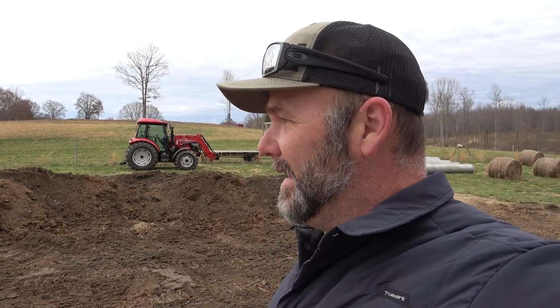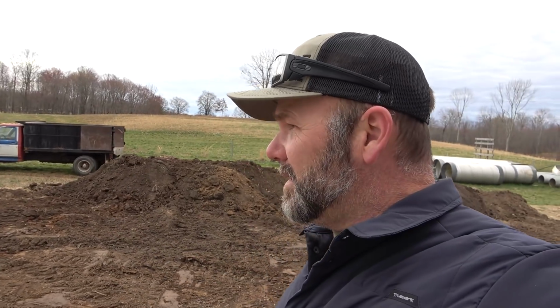That's a lot of dirt. That's a lot of dirt to put on the garden, and that's going to be used for garden soil and for some raised beds that we're going to build with the sawmill. So let's get busy. Dump truck will be here in about 20 minutes. So I got to start moving.